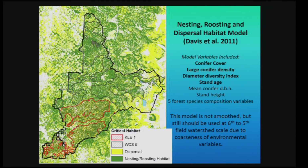It kind of talks to some of the complex structures associated with older forest habitat. And then stand age, and other metrics that weren't quite as strong but also contributed to the model: mean conifer DBH, stand height, and, depending upon the modeling region, forest species composition variables. This is a different model than the one that was presented earlier. This isn't the model that was used to develop critical habitat.